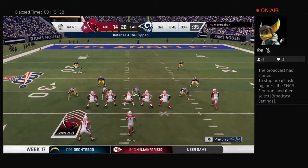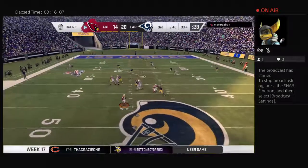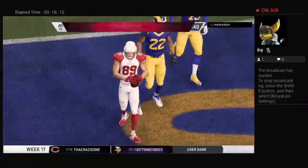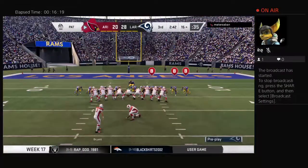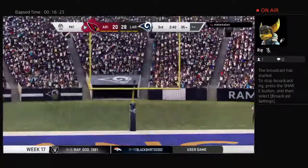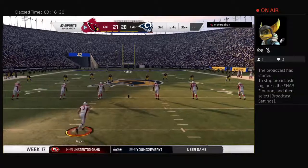This offense in desperate need of a conversion as they come up on 3rd down. From the gun on 3rd down, Murray. That is caught at the 7. And he'll take this one in for the Arizona touchdown. Andy Isabella, his 9th touchdown of the season, as his guys are back within a single score. Bryant's extra point up and good. And they're within 7 now at 28-21.